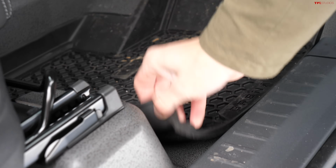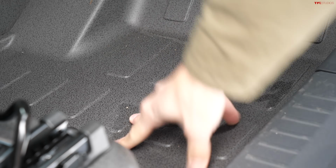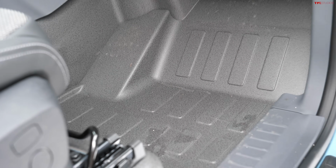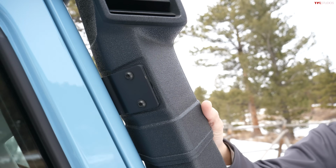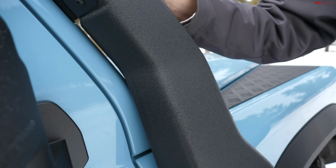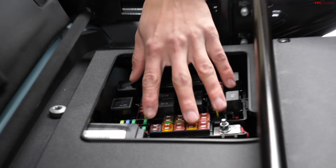You can also track in all the mud you want, because underneath these rubber floor mats is more vinyl, so this floor is going to be easy to clean. And best of all, Kase, there are 4 plugs for each of the footwells where you can actually drain out some water. Also, from the factory, you can get an optional snorkel, which gives you, get this, Kase, 30 inches of water fording depth. Yeah, and you also have a mode for that. There is a mode for that, and let me show you where they put the fuses. That's pretty sweet. That's way out of the way of the water.